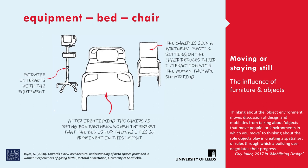Women often describe furniture in terms of who used it and how it located that person in the room. Here I've shown a common combination in hospital, especially in maternity assessment units which have curtain bays, but also in birth rooms, that women interpreted the layout in terms of there being equipment for the midwife, and that is where the midwife was located, a bed as a place for her, and the chair as being for the partner.